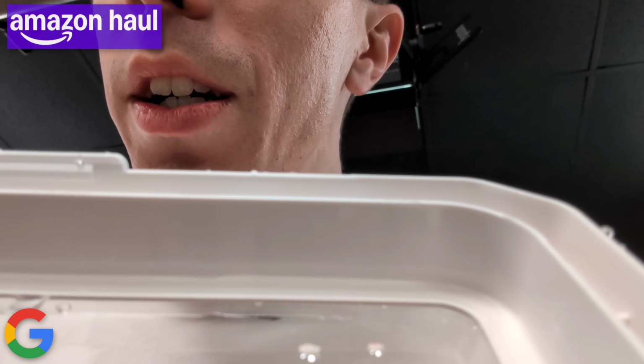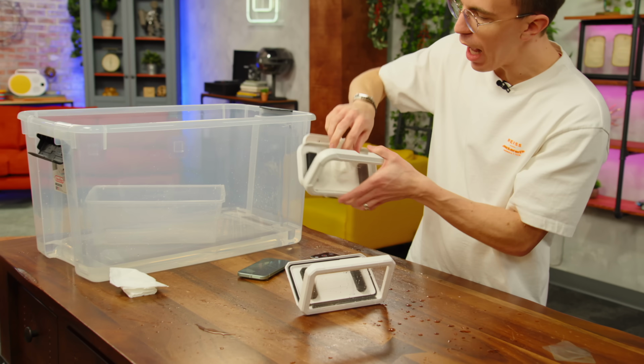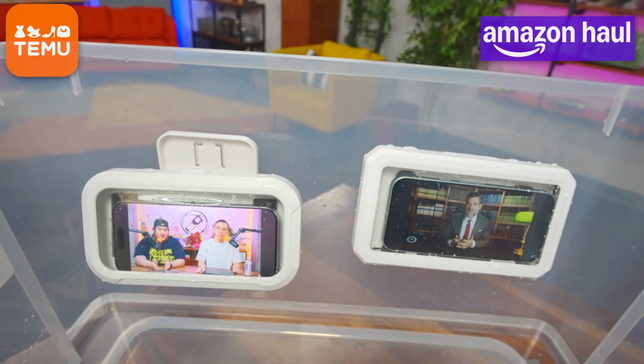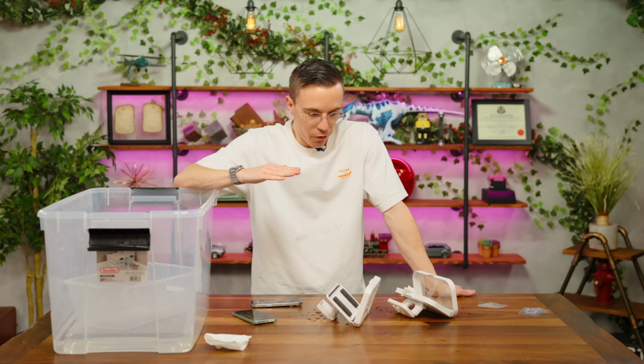Oh, snap, it worked! Oh, I'm just realizing there is a difference. There's a rubber gasket on this one. Oh, that totally worked. The Temu one has no such gasket, and it was totally soaked on the inside. So this is a case where even though at first glance they look to be pretty much the exact same, I'm just realizing how wet my shirt is. In reality, what we've seen is that the Amazon one was far superior.